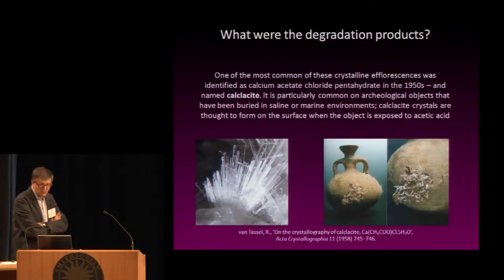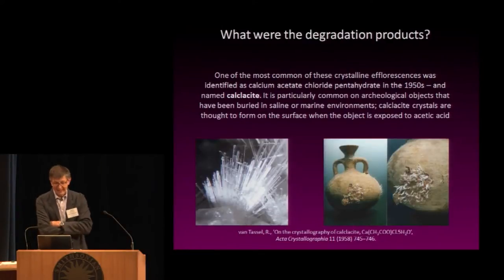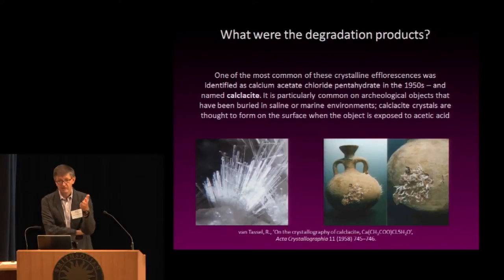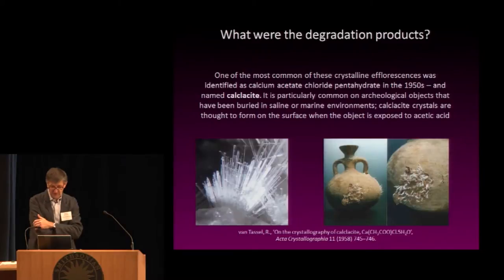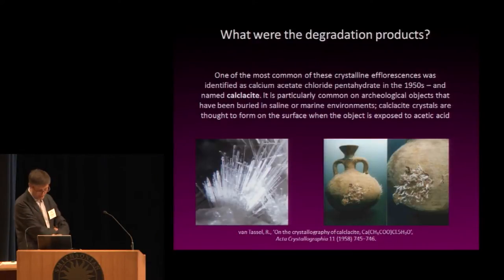At the same time, there were reports of another material that was sometimes confused with the calcium acetate, but it was actually a calcium acetate chloride that was being formed on the surface of objects. It's been named chalconatronite. It's very common, of course, in materials where you have a source of chlorine. So archaeological materials that have been buried in saline environments or that have had contact with salt at some stage post-excavation are particularly prone to forming these crystals. And there were these widespread reports of this throughout the middle part of the 20th century.